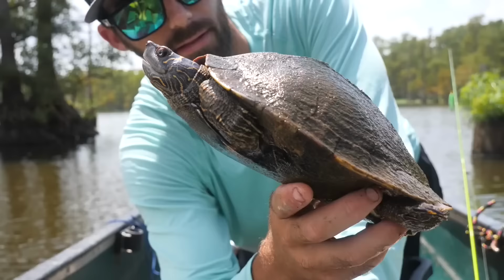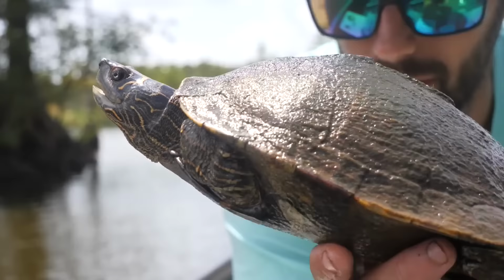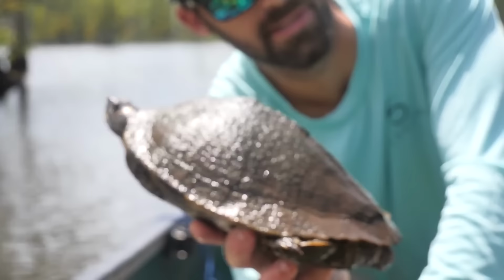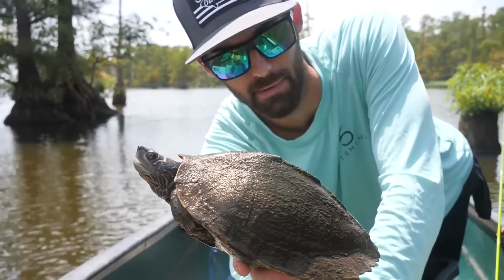And fun fact, if you look at the toenails, you can tell that this is a female Mississippi map turtle because she has the short little toenails. If this was a male map turtle, he would have some really freakishly long toenails. So we got ourselves a big mama, and she was trying to get herself a free shad. I'm not sure if she actually got the bait or not, but hopefully she doesn't get any more of our shad attached to hooks. Maybe we can throw some out there to keep her occupied and keep her off the hooks.